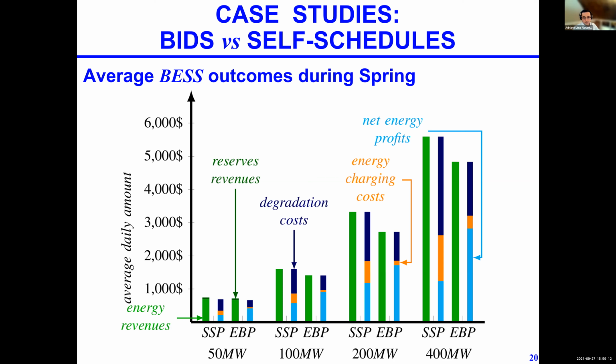So in fact, for that day, the BSS market participant will have more money than that, but we're assuming that that dark blue part is something kept aside to replace the battery due to the cycles it performed for that day. And so we can see that for the 50 megawatt battery, there's a small difference between their performance, but already the bid-based battery pays less for energy and has less degradation costs.